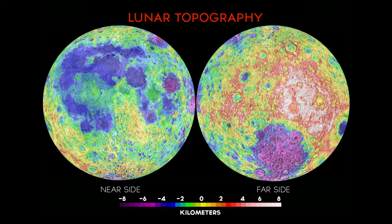Now, we have pictures like this, and we use blue, cooler colors for the lower, and yellow, red, and white as the higher altitudes. But one of the things that's really key is that the moon has elevation extremes that are essentially the same as the Earth, from the seafloor to the mountains. There's a couple of things that I think are important to talk about.